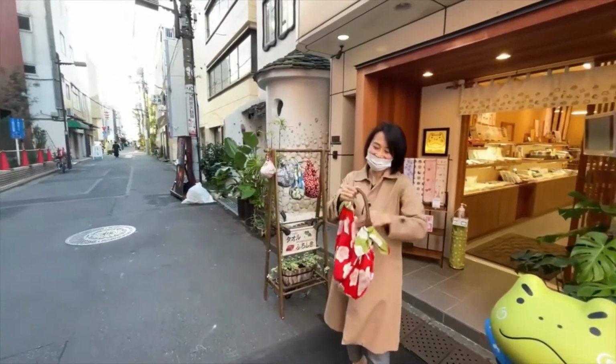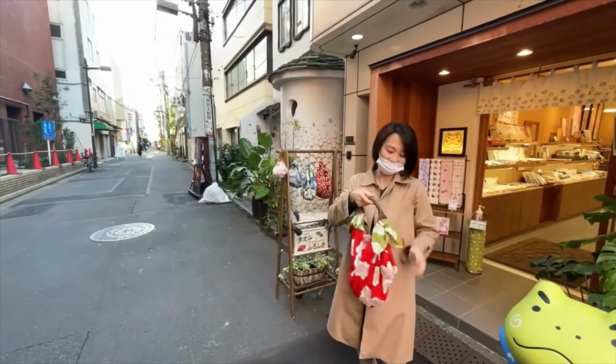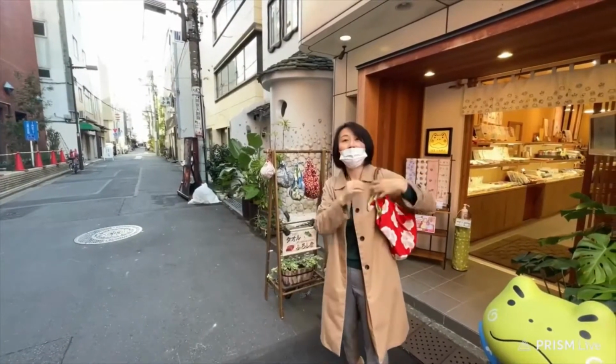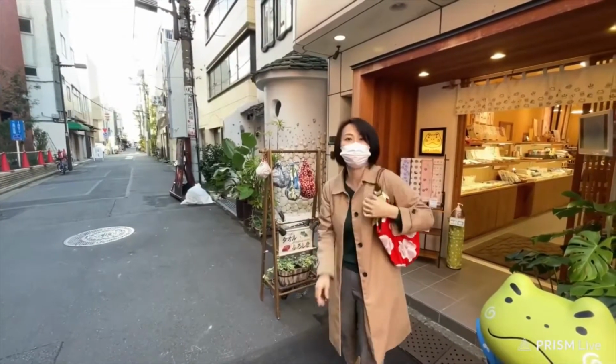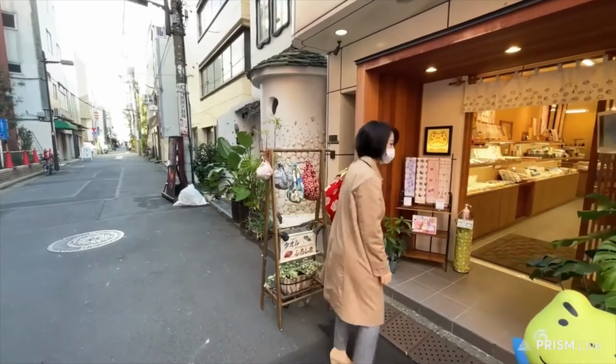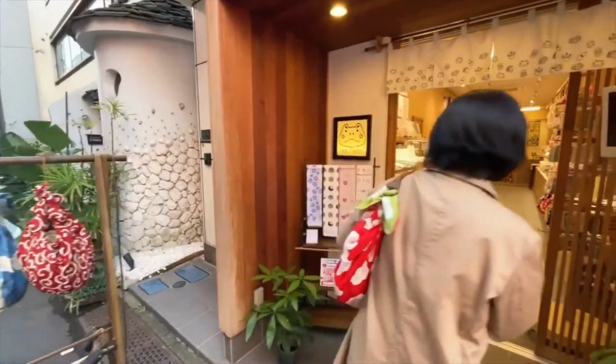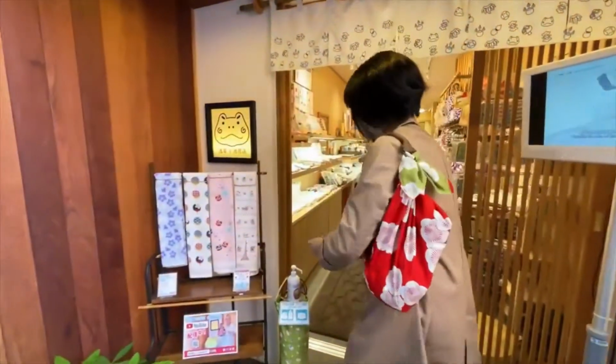Okay? Richie said, I love your bag. Thank you. The Furoshiki bag. I like this pattern too. So I will show you several patterns inside. This shop has the same Furoshiki cloth. Daniel, so online shopping, you can check it in our description, on Facebook or YouTube, whatever.